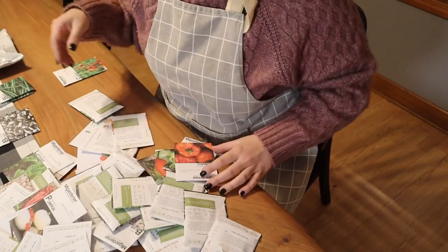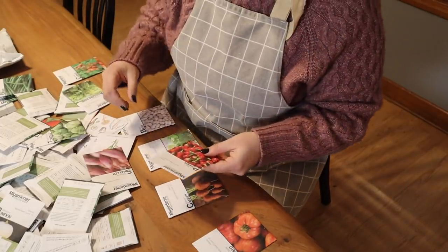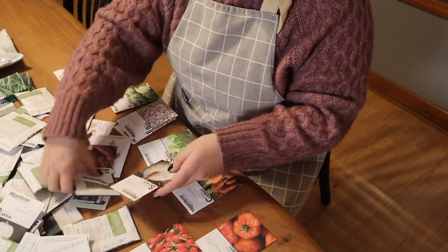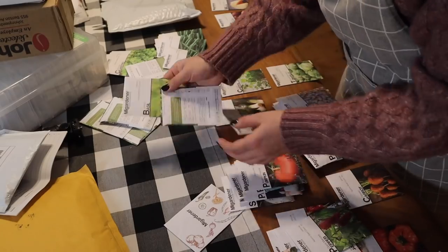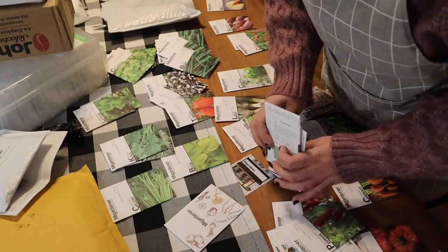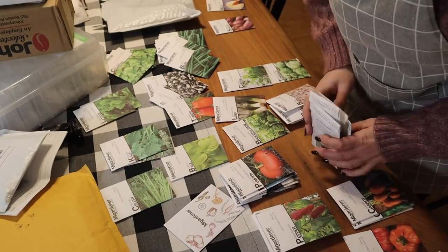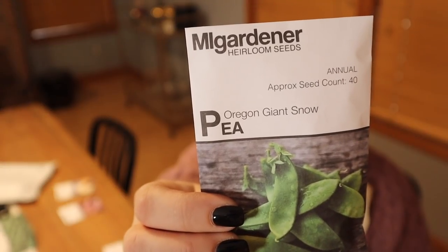The first seed company we're going to talk about is M.I. Gardner. Their seeds are $2 a seed packet and it's free shipping over $12. So this year I started my seed shopping at M.I. Gardner because the seeds are so affordable. Then I shopped for what I could not find there, or what was sold out there, at other seed companies.